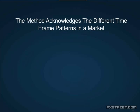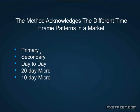You also have to acknowledge the different time frame patterns in a market. The first 3 are straight out of the Dow Theory. One of the best books I've read on trading, The Dow Theory, was written over 80 years ago. It wasn't written by Charles Dow, technically. Charles Dow lived over 100 years ago. It was written by one of his understudies, 10, 15 years after Charles Dow put forth his theories in his newspaper, the Wall Street Journal. My bad, Dow Publishing. They're still around.